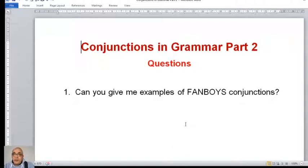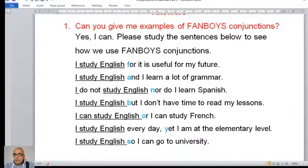Hello everyone, our lesson today is conjunctions in grammar, and this is part 2. Now I have one question for you. Can you give me examples of FANBOYS conjunctions? So what are FANBOYS conjunctions? If you look here, you can see F, A, N, B, O, Y, and S.